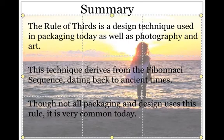So in summary, the rule of thirds is a design technique used in packaging today as well as photography and art. This technique derives from the Fibonacci sequence dating back to ancient times. Though not all packaging and design uses this rule, it is still very common today.